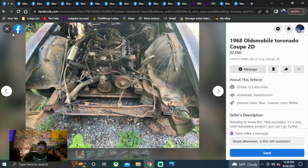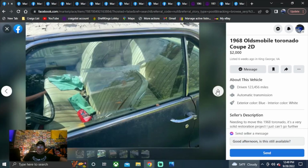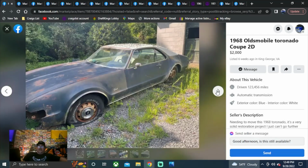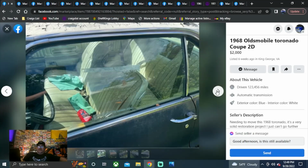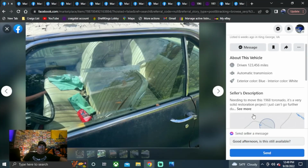So first one, if you want to find it, you go on your Facebook Marketplace, Virginia, punch in 1968 Oldsmobile Toronado 2-door, 2D, and this car will pop up. He's asking $2,000. It was listed 6 weeks ago. Looks like the front end's tore off of it, and I'd like to think he's got the front end parts, or you're going to pay some money for that front bumper and grille. Core support.